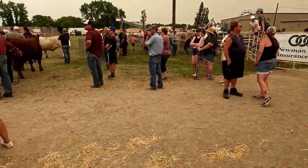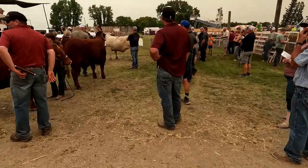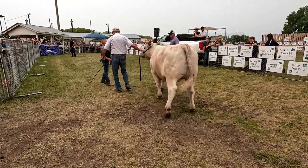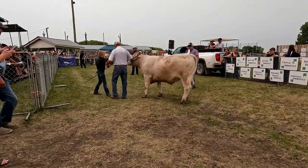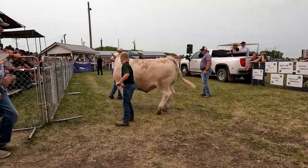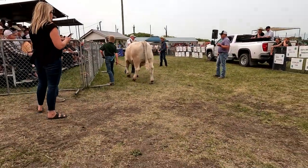So we're just about got the grand champion going. Grand champ is right here. How about this clover bud? Let's help him out. $3 a pound to start. 2.5, 5. 5.